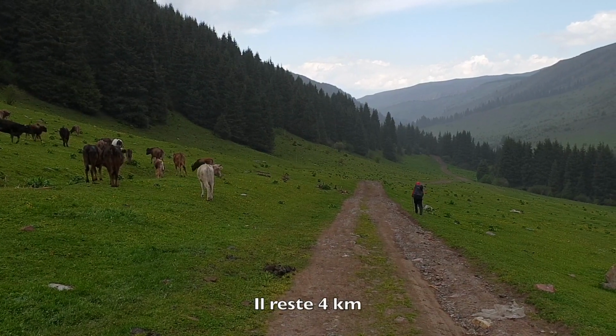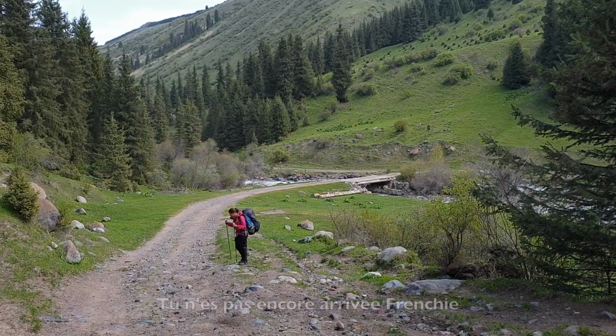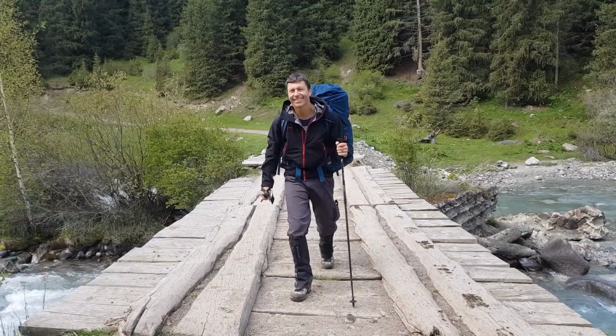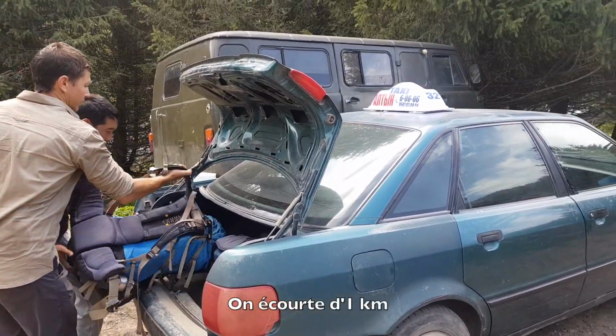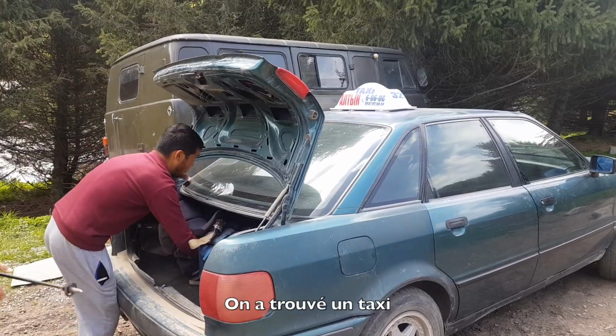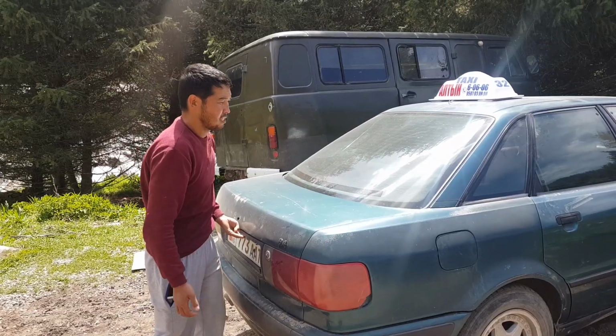We got about 4 kilometers to walk. You're not there yet, Frenchie. We made it a kilometer shorter. We found a taxi in the middle of nowhere.